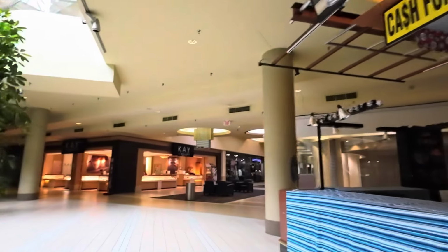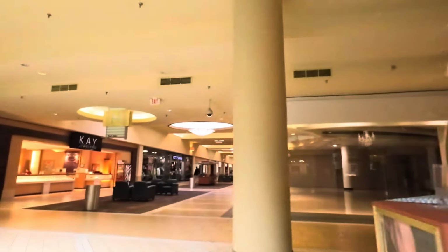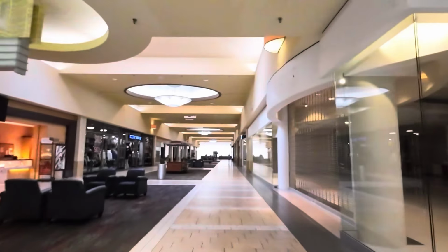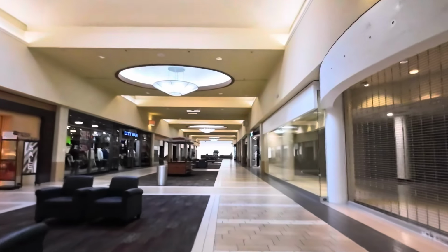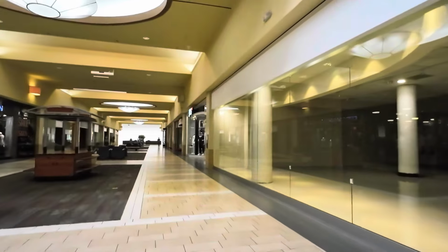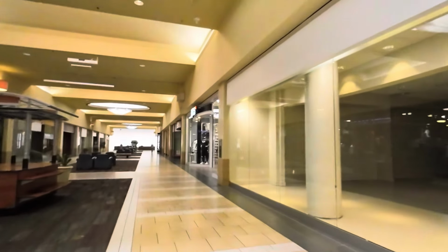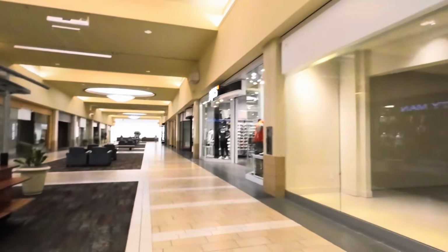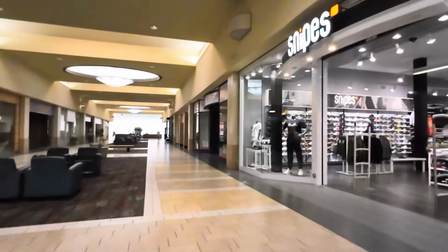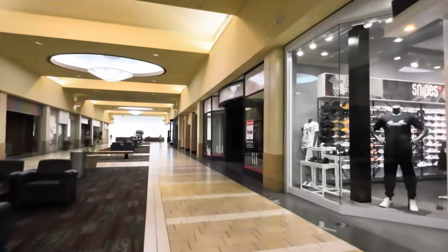And then of course, they also added some new additions in 2015, which included a Planet Fitness opening up, which you guys will see later, next to the former Burlington's, and an H&M opening in the JCPenney wing in November 2017. So, this mall has tried, and they have a lot of different junior anchors. I think that's helping keep it afloat, but I just think the condition of the mall, and knowing the current owners, Namdar, it doesn't help anything.